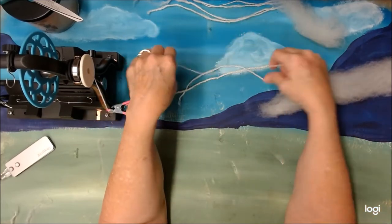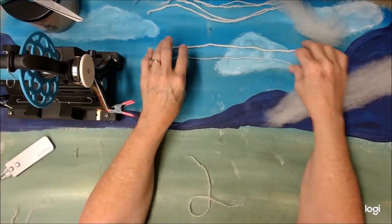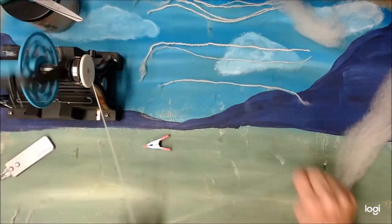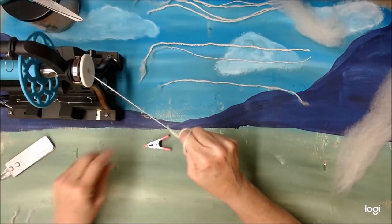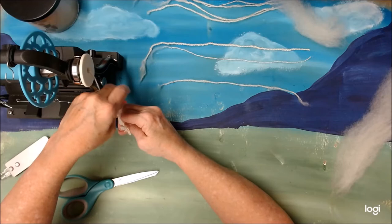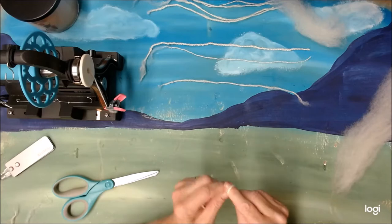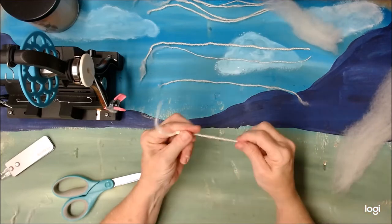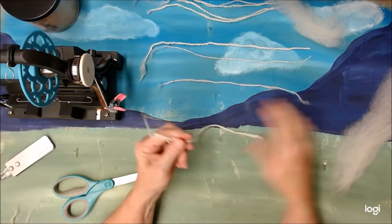And see, that's a two ply. Okay, let's do it like this. These are both two plies. And let's see what a three ply of that yarn will be like. And I'm going to have to cut it. I don't want any of that twist to come out of it while I'm working on it, so that's why I go ahead and tie a knot up there.